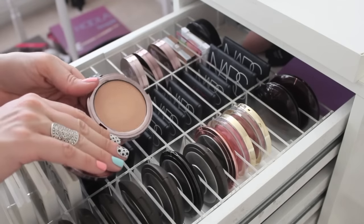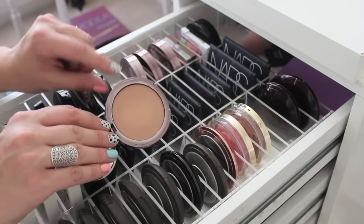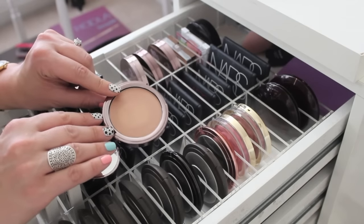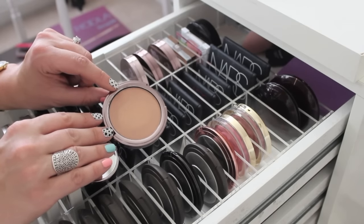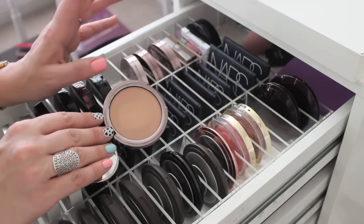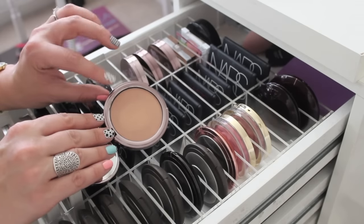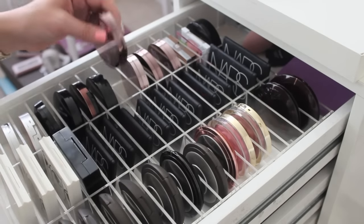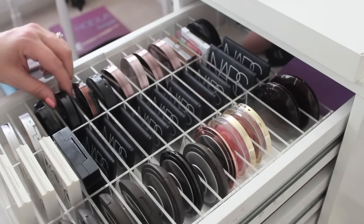And then this is the Face Glow in Bronze. I think if you have a dark skin tone, this would be such a gorgeous highlighter on you. This for me is like a bronze topper. If I want a glowy look, I'll just put this over top of whatever bronzer I'm wearing and it just gives you this gorgeous glow to your skin.